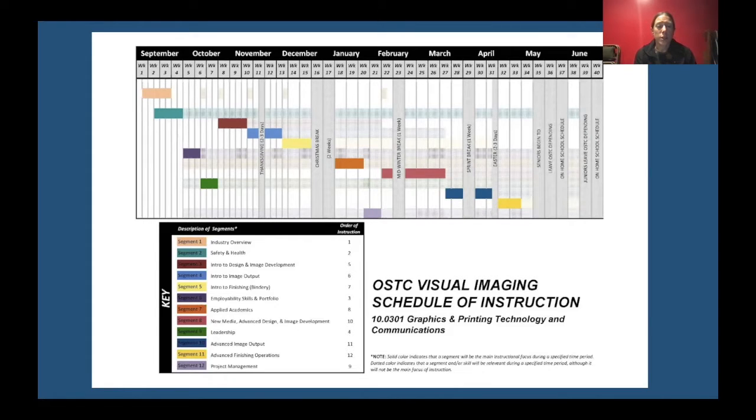Applied academics, that's where kind of like the math and the writing and all that comes into play. New media, advanced design, image development, leadership, advanced image output, advanced finishing, and project management. So those are the 12 segments. And again, this is just kind of a brief, loose outline of how many weeks are spent on those and where they're kind of spent within those weeks in the school year.